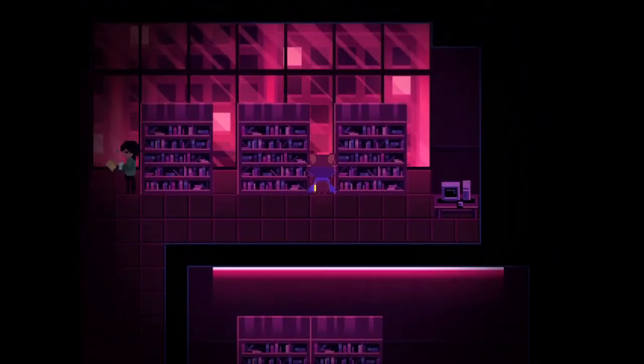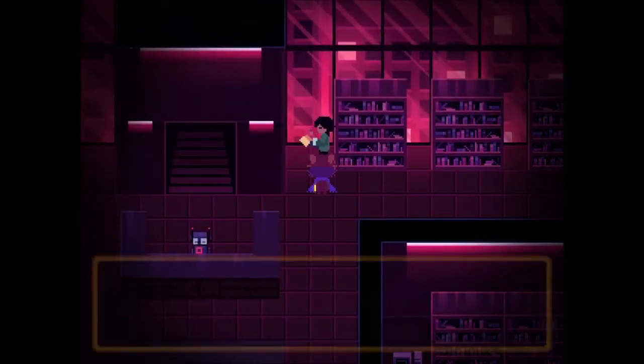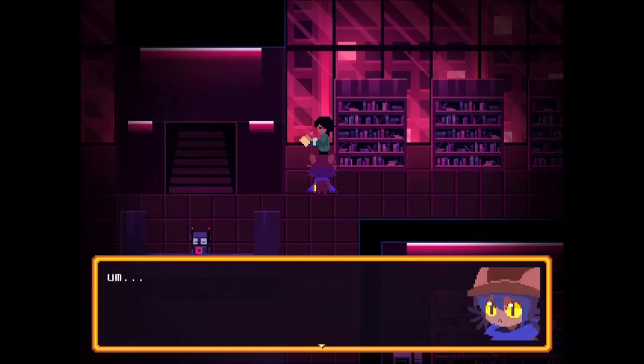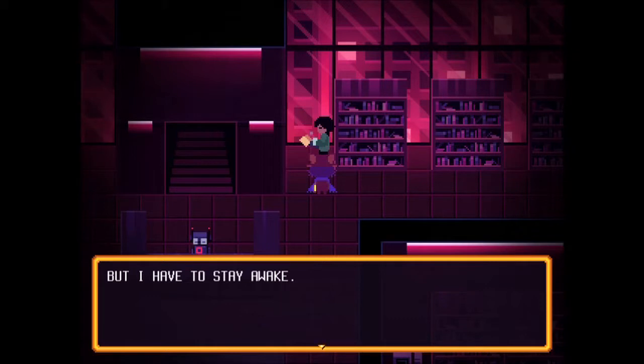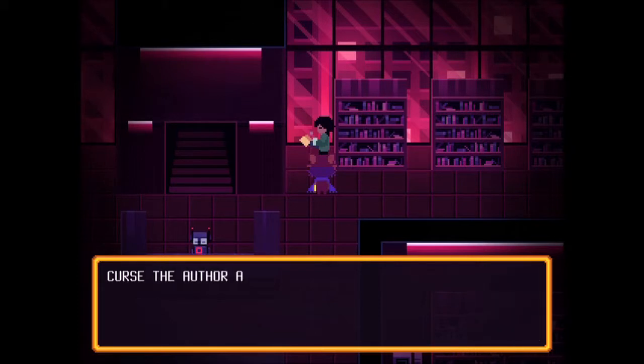This game has a charming aesthetic. Oh, I'm on my third cup. I can't feel my limbs. But I have to stay awake. I need to find out how this book ends. Curse the author and his beautiful cliffhangers.